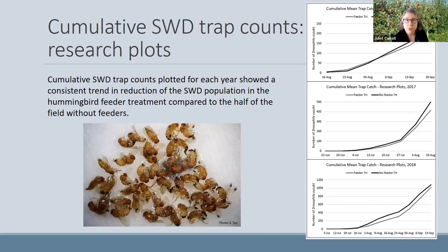The cumulative trap counts plotted, so this is adding the trap count up over the season, show that the trend is for lower trap count in the feeder half of the field compared to the no feeder half of the field. And that trend was the same in all 3 years.